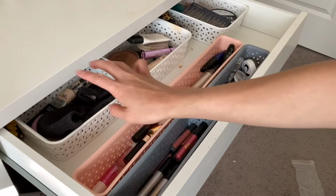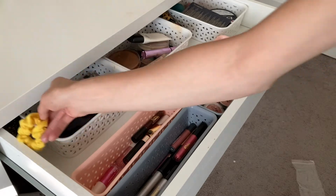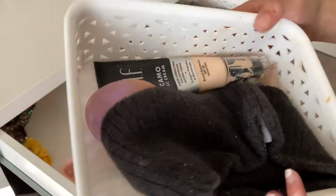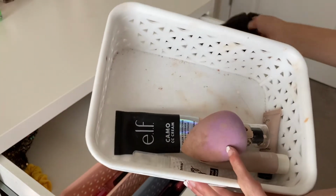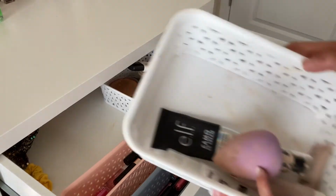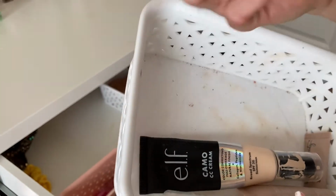Now we're gonna go into the not huge but bigger bins, if you know what I mean. Also, I have this scrunchy thing. I have a lot of hair ties in here. Then I have this one, a medium bin, but I'm just gonna go into it. This is an actual headband. My vanity is really messy, if you can't tell, but just ignore it. This is a beauty blender sponge thingy, whatever you want to call it.